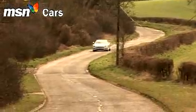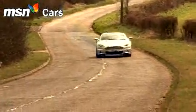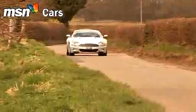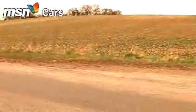There is a moment of nose-heavy hesitation on initial turn-in, but as the rest of the car follows, this transforms into a poised, neutral stance. Traction can also be an issue, unless the accelerator is applied smoothly.